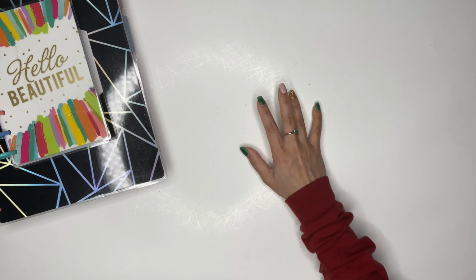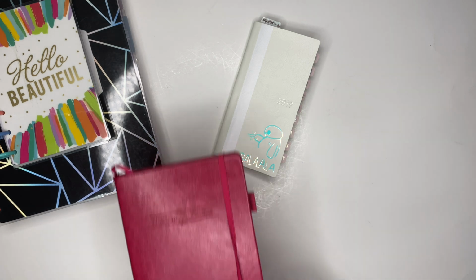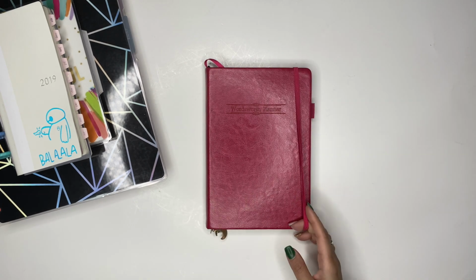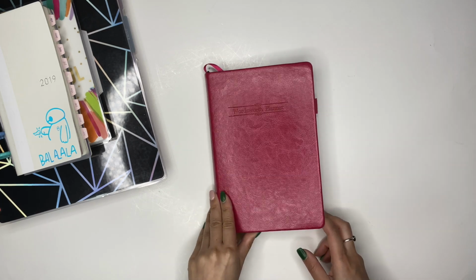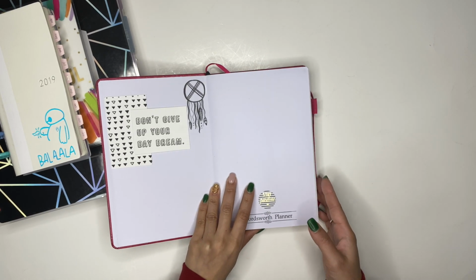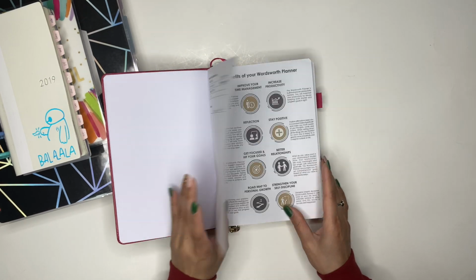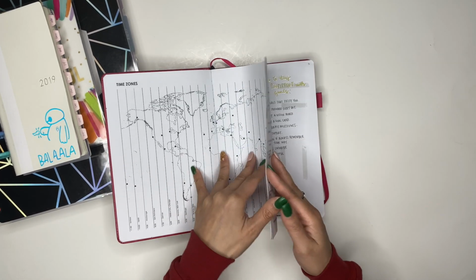But in between, I did have some little tidbits. So I have the Hobonichi Weeks and the Wordsworth. So we'll start with the Wordsworth. The guys at Wordsworth Planner reached out to me, asked if they could send me a planner and then do a review, and I used it. And I did like the idea of it, but all in all, bound planners are not my thing because I feel like you can't customize them as much as, you know, discs and rings. So I did use this for a bit.